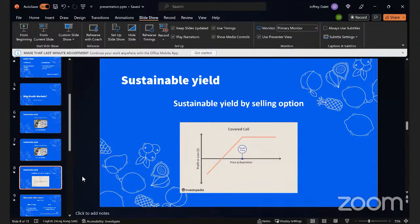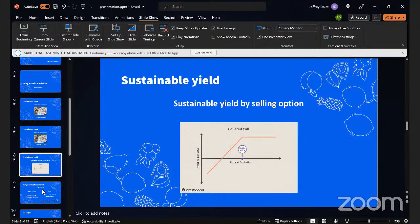And then for this, you generate yield. And that's something that is sustainable in a way. Why? Because you give up something for yield. You cannot get both, right? So how does it work actually?